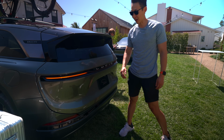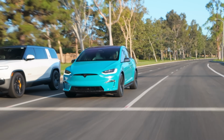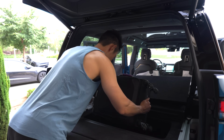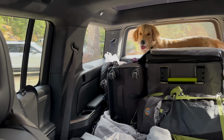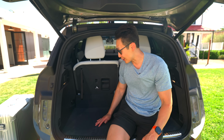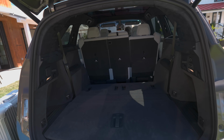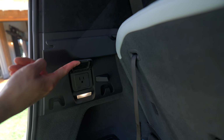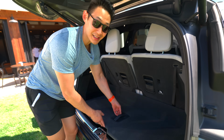Wow. 120 cubic feet of storage space compared to the Model X, which is only 92, or even the Rivian R1S, which I thought was the biggest at only 104. So it's insane how much storage space you get. It's so low to the ground, so it's so easy to put stuff in and out. And your load floor is effectively this height. You have an outlet over here, more storage here. I think this is such a game changer.